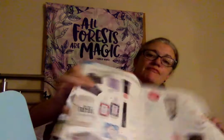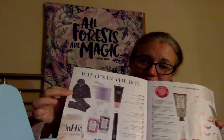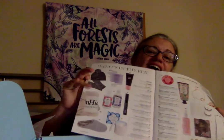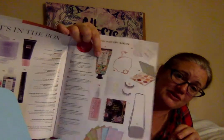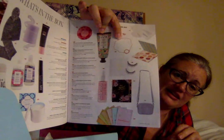Okay, so this is why I got the moisturizer. The extras I got were the hat, and I also got the blanket. I chose the shoes. I don't think you can see those things terribly well. Okay, so I chose the moisturizer, the bracelet, and I think this is the stuff that we chose.